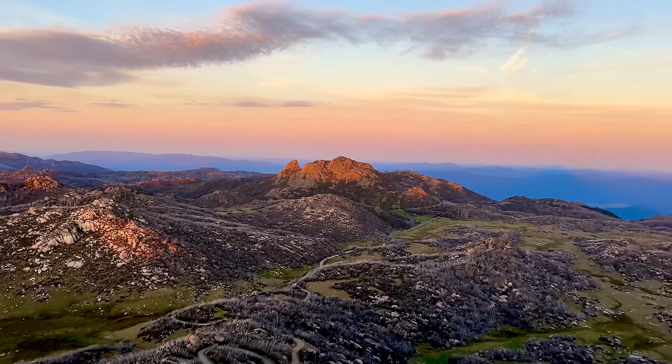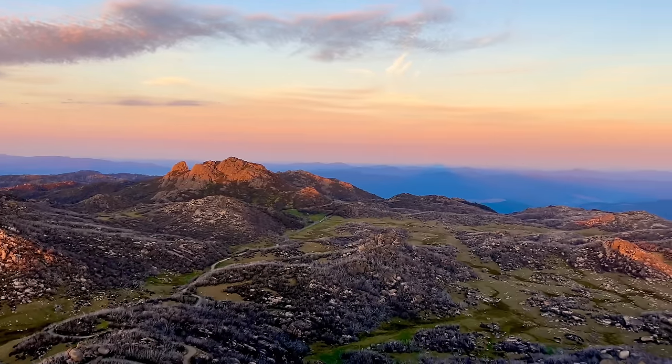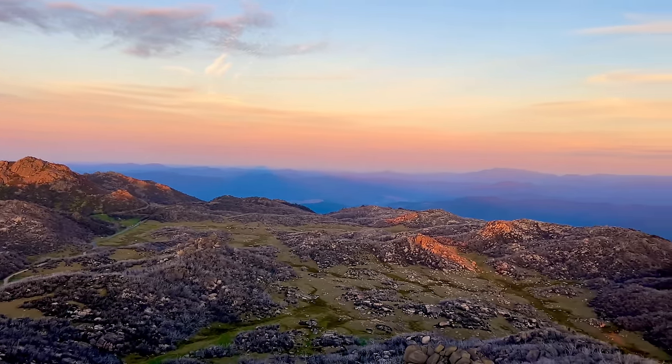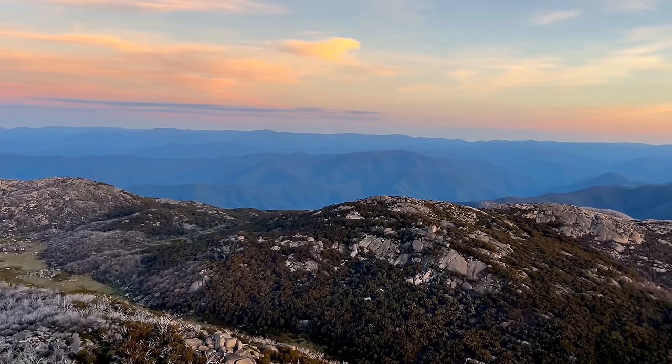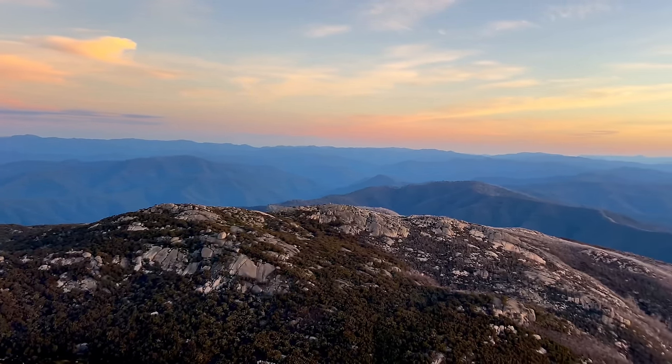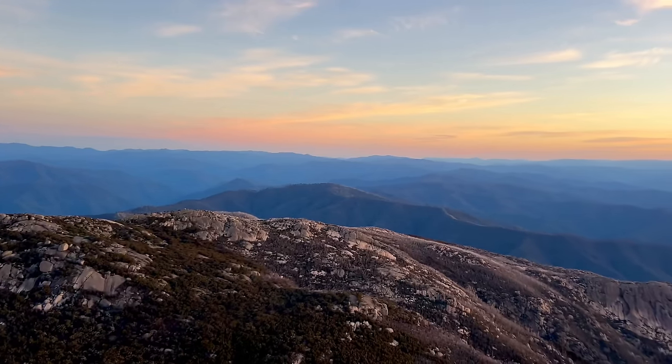This has always been my absolute favourite spot to come to. I could honestly sit up here for hours. It's only about 50 minutes away from a beautiful small town called Bright. And once you get to the top car park, you've got about a 10-minute walk further up, and then you get these 360-degree views of the Victorian Alps.